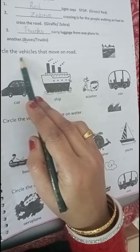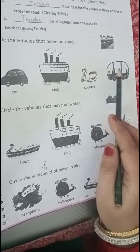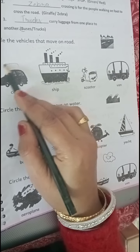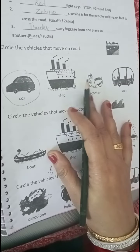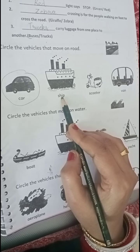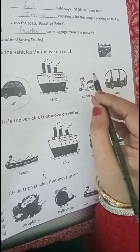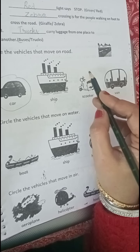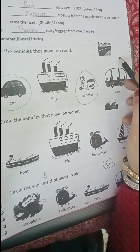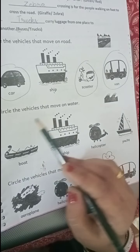Next, circle the vehicles that move on road. So you have to circle those vehicles which move on road. Land transport. Car is a land transport. Circle. Ship. Is ship a land transport? No. Ship is a water transport. So leave this. Scooter. Is scooter land transport? Yes. Is van land transport? Yes. So this way you can do the rest of the questions.